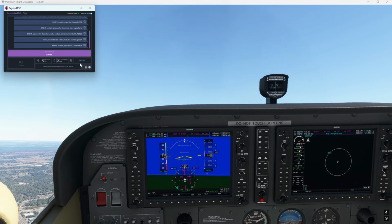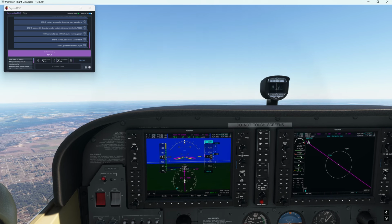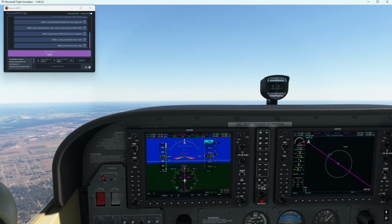Let's do some programming. Set up some autopilot. All right, looks good. We're all set up with our autopilot heading towards Shrek. Will then take us to the HOLOP initial approach fix for the 18 right RNAV approach to Orlando.